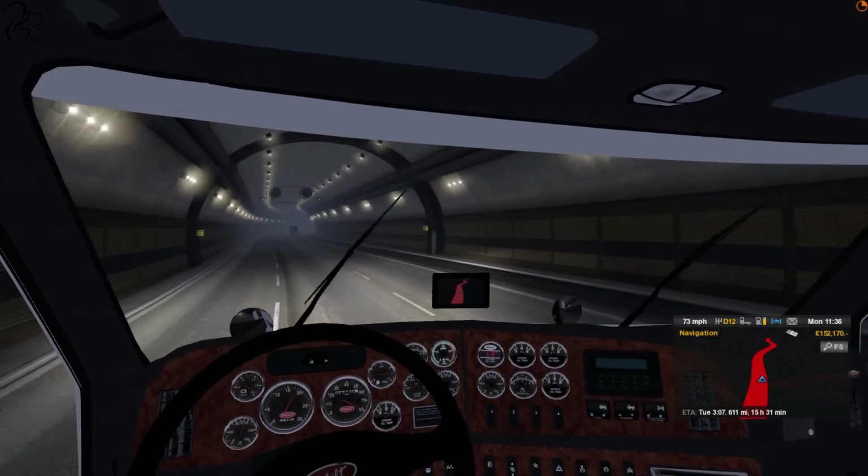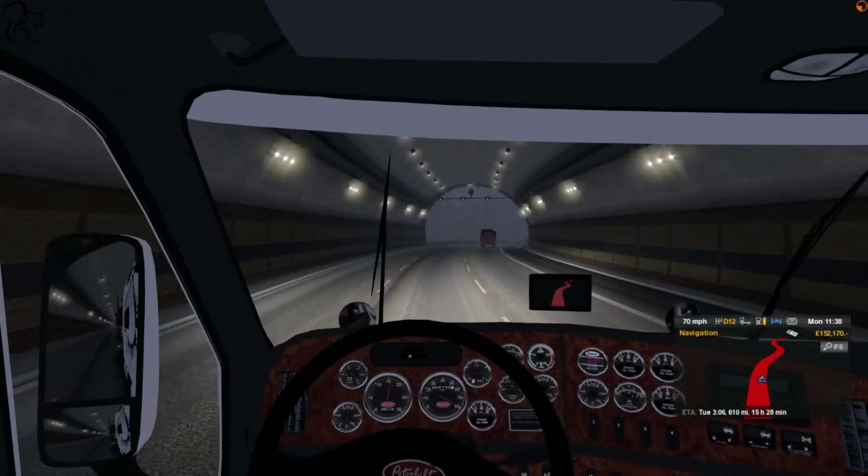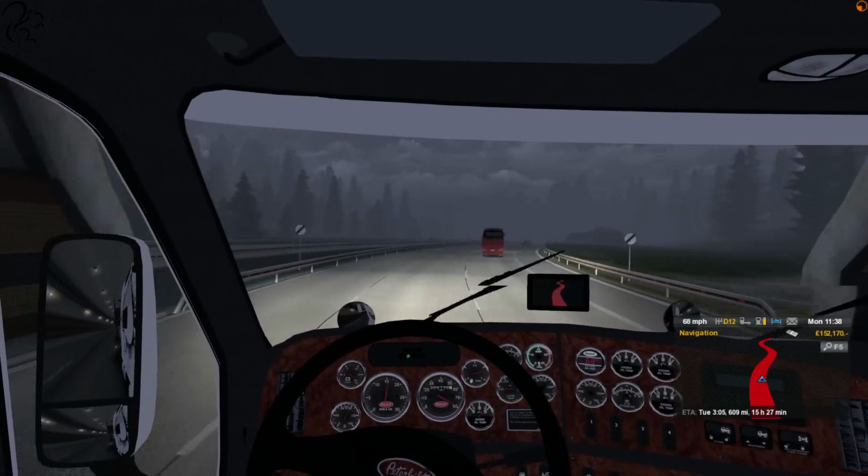It's always difficult when you look back in that offside mirror to see if you've gone past them or not, because it is quite a wide angle mirror.